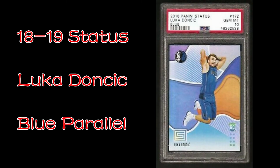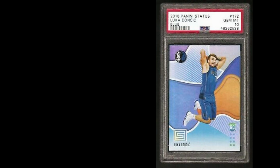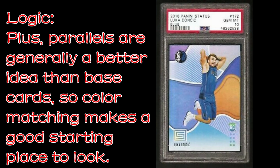Okay, this is the Panini Status Blue Parallel. So as of October 2021, this one would cost you about $100 raw, up to about maybe $500 or so for the PSA 10. So as I go through these, I'm going to give you the logic behind these choices. Now this one, with color matching parallels being all the hype nowadays, I think there is reason to start your budget search with blue parallels specifically, as some of them can still be quite budget oriented but look really nice. I don't know for sure if this trend of collecting color matching parallels will be a long-lasting thing or not, but I do think that it tends to look better, so I wouldn't be surprised if it does stay a thing. So I think color matching parallels is a good place to start a budget-oriented search.